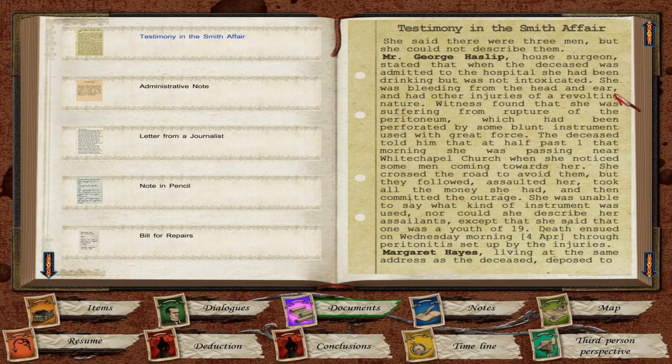Mr. George Haslip, house surgeon, stated that when the deceased was admitted to the hospital, she had been drinking but was not intoxicated. She was bleeding from the head and ear and had other injuries of a revolting nature. The witness found that she was suffering from rupture of the peritoneum, which had been perforated by some blunt instrument used with great force. The deceased told him that at 1:30 that morning she was passing near Whitechapel Church when she noticed some men coming towards her. She crossed the road to avoid them, but they followed, assaulting her, took all the money she had, and then committed the outrage. She was unable to say what kind of instrument was used, nor could she describe her assailants, except that she had said that one was a youth of 19. Death ensued on Wednesday morning, April 4th, through peritonitis, set up by the injuries.